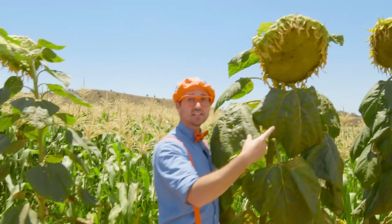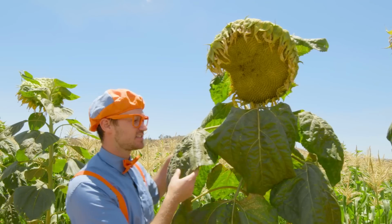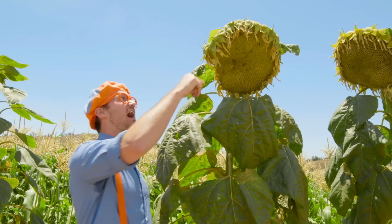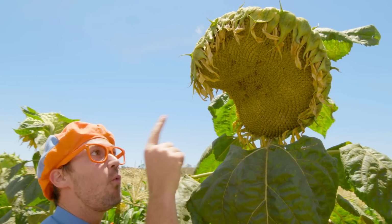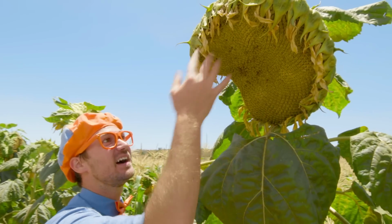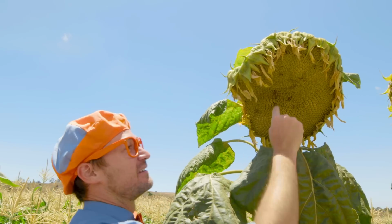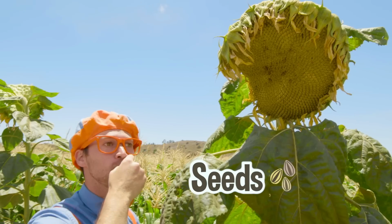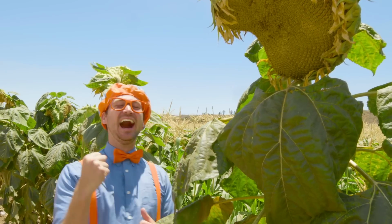Whoa, check this out. Whoa, this is a monstrous plant. And this is actually a flower. This is a giant flower. And this flower, it's called a sunflower. Wow, can you tell why it's called a sunflower? Yeah, because it looks like the sun. Whoa, wow, and sunflowers produce seeds. Yummy, seeds are really healthy.